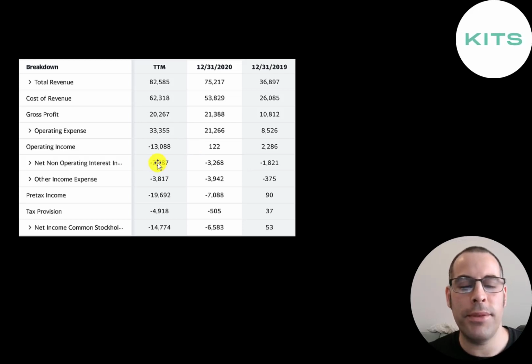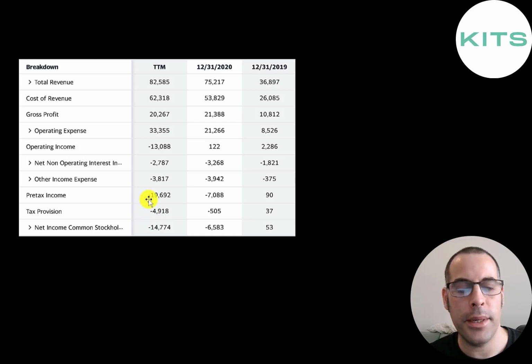They do have a little bit of debt on their balance sheet. So they paid $3.8 million of interest on their debt. And they do have negative net income in 2020 and the trailing 12 months. They did receive a $4.9 million tax credit. So their net income is actually higher than their pre-tax income with that $5 million credit.